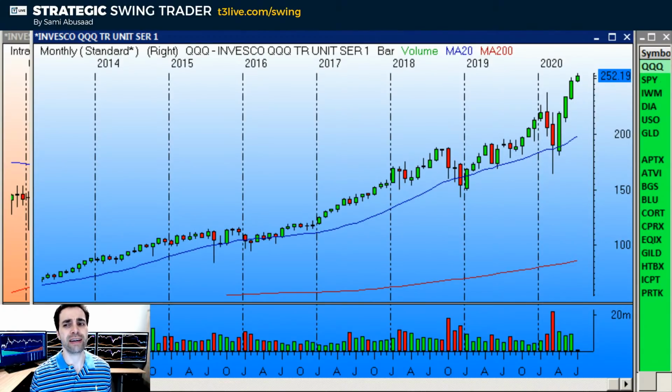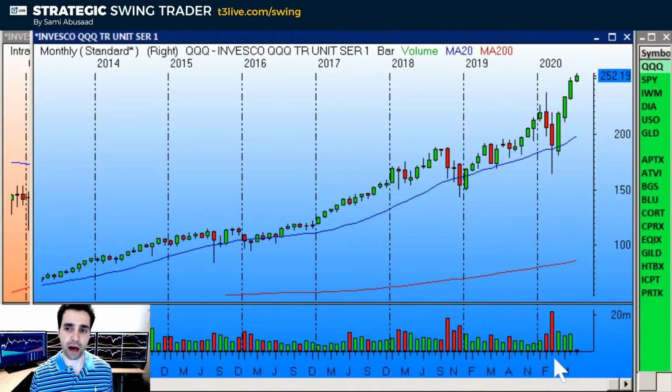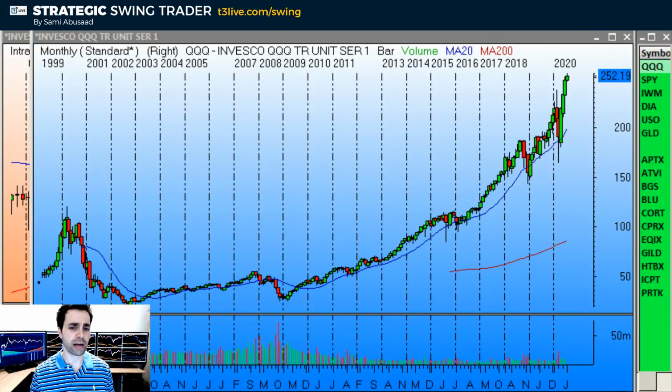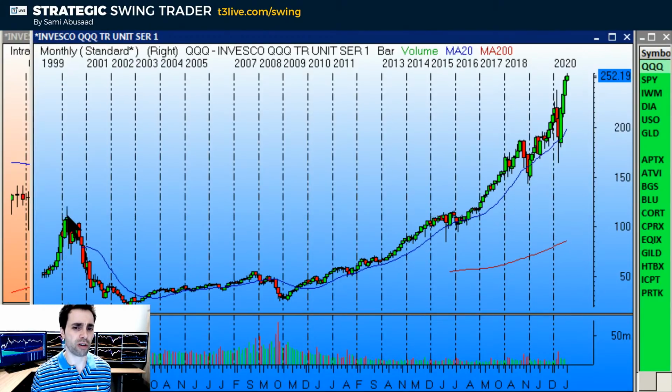But my point is, since the market is failing to pull back at all, I am thinking that we will get a climactic top, meaning we will accelerate and go climactic, similar to the year 2000. This is the tech bubble right here on the monthly chart of the Qs, which led to an 83% drop in the Nasdaq between March 2000 and the end of 2002.